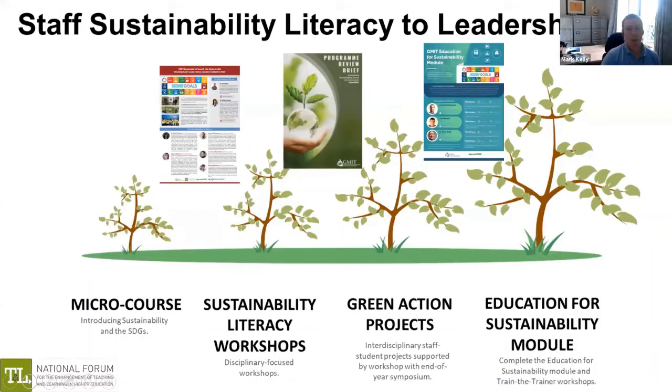All of this work has informed a current project which aims to develop learning pathways for both staff and students in relation to sustainability and SDGs. The structure is continuously evolving at the moment, but it will involve a series of steps, including a short micro course, which we just filmed in the last couple of weeks, on introducing the SDGs, followed by sustainability literacy workshops and participation in green action projects.